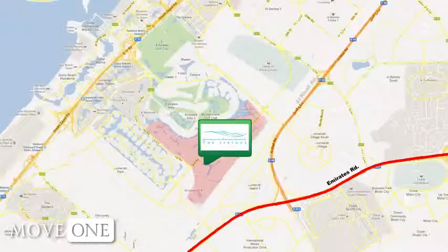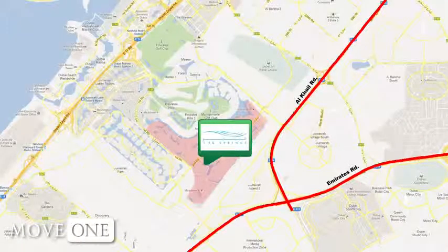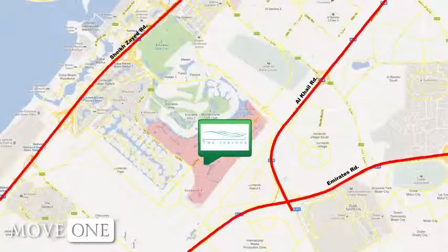I think it's a really ideally placed community because you're close not only to Emirates and Al Khail Road, which is just out the back exit, you're also close to Sheikh Zayed, so you've got easy access to the rest of the city, Dubai Marina, Jumeirah Beach Residence, the beach, so it's a really nice position.